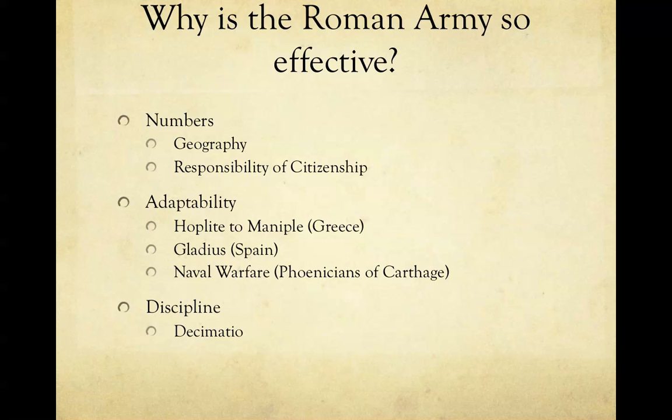And decimatio is just to reduce by 10. This is the root for decimation, to reduce by 1/10, excuse me. And the Romans basically said that if any time an entire brigade, an entire legion, messed up, disobeyed orders, we would kill 1/10 of that group. So very harsh punishment for disobeying orders. So great numbers, great adaptability, great discipline.